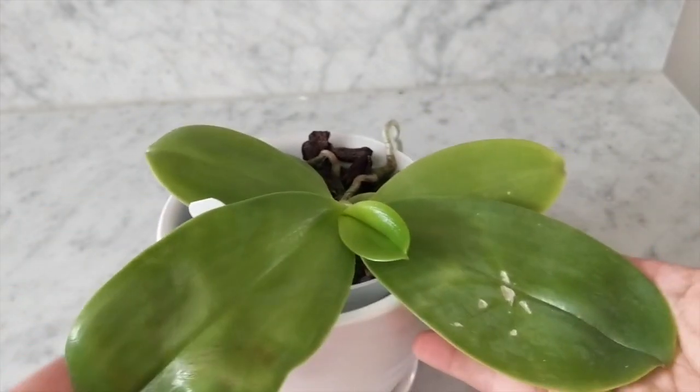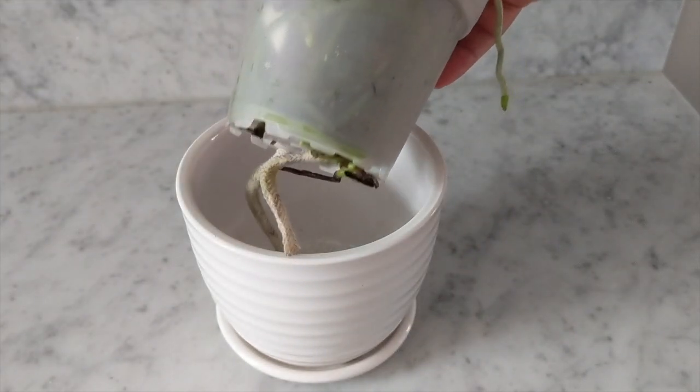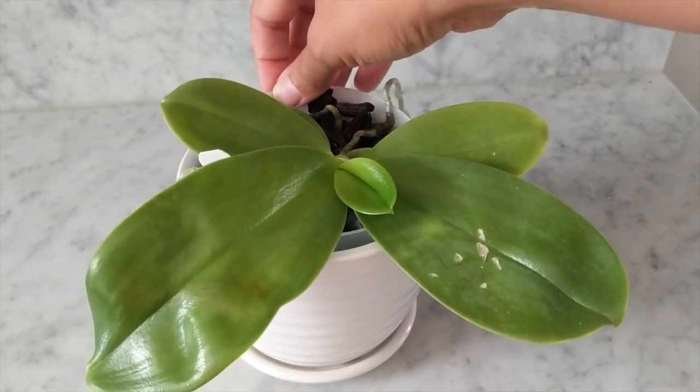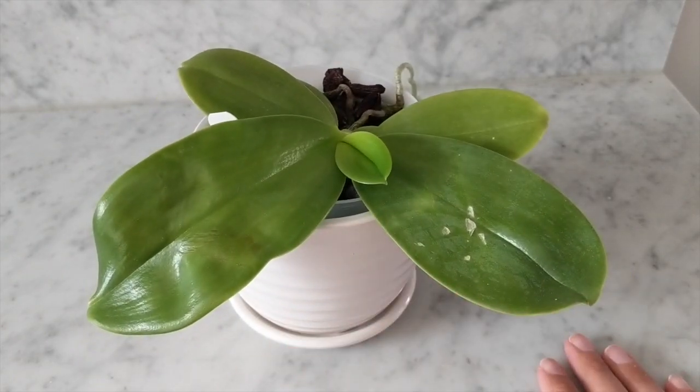I repotted it shortly after I got it. I probably need to refresh this sphagnum moss, but this pot is full of roots, so this is growing very, very nicely. So far this has done quite well, and I can't wait to see that bloom for the first time.